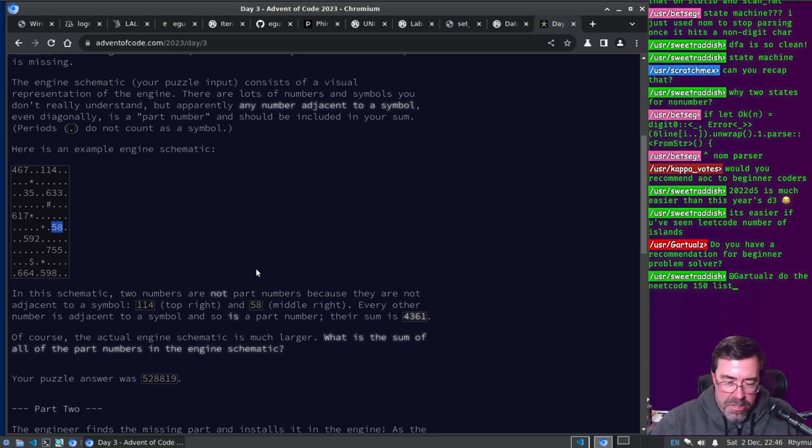Problem solving on its own without coding, that's a tough one. I guess you'd have to pick a domain, like what kind of puzzle or what kind of problem. Yeah, that's a tough one. I don't know.